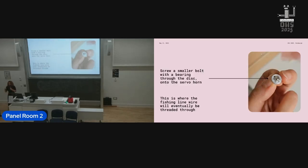So then I created a very small component. It's tiny, but it has little holes around it. I attached it to a bearing through the disc, and I attached it to the horn. So you would basically sandwich the horn between the servo at the bottom, you attach the horn, you attach the disc, and then you attach the bearing through the horn. This is basically where the fishing line wire is going to be threaded through.